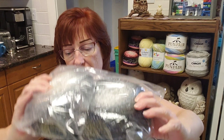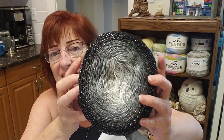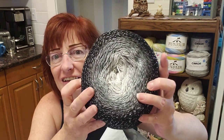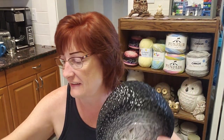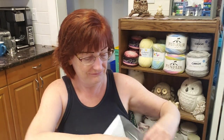Ooh, grays and blacks. Sparkly. I love grays and blacks together. Look at that sparkle, holy. Wow. That's gorgeous. So these two are the same. Yes, very happy.